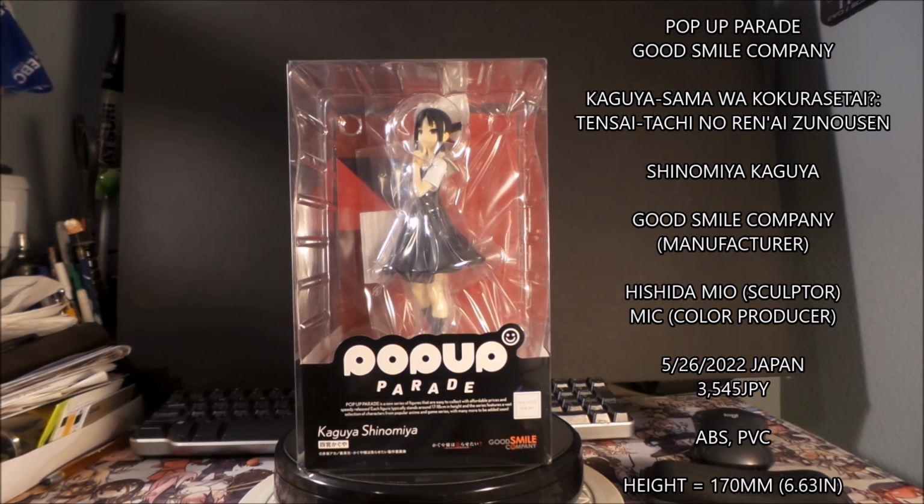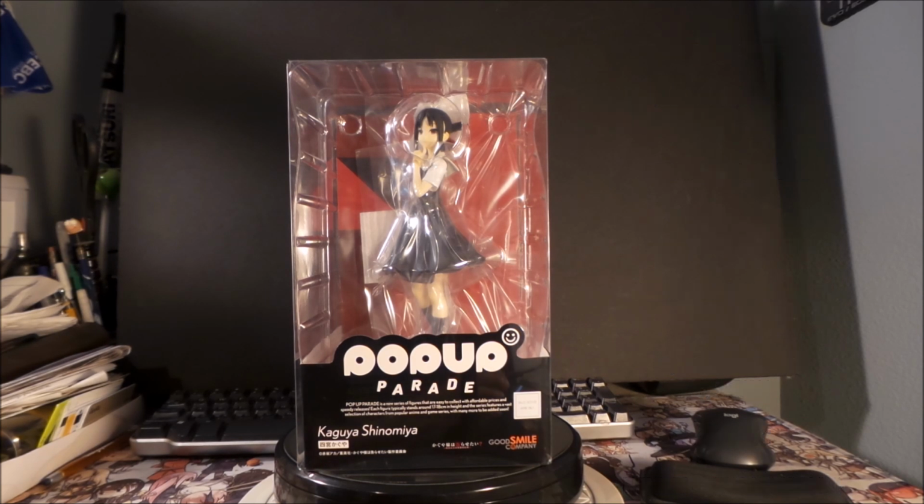Materials are ABS and PVC plastic. Height is 170 millimeters, or 6.63 inches. So it's kind of small. It's smaller than the Taito prize figure that I have, which was like 200 millimeters, and it looks small. So these pop-up parades are kind of small. I'd say it's somewhere between a 1/8 and a 1/10 scale. That's my guess, just from looking at it. So that's the info.